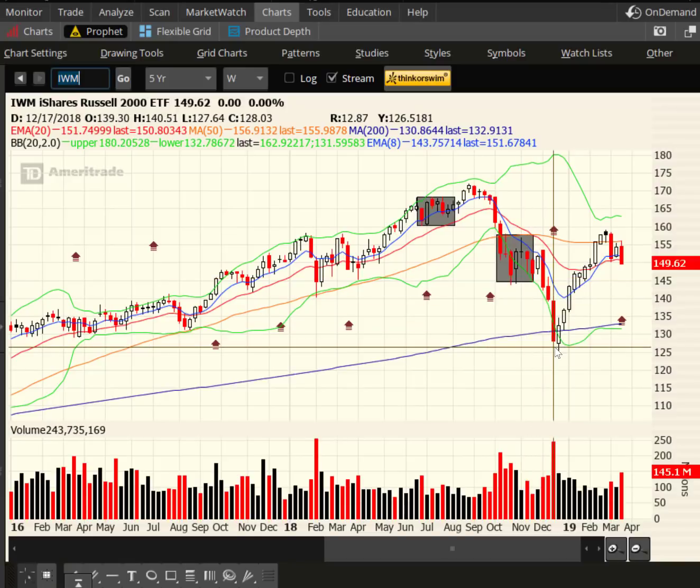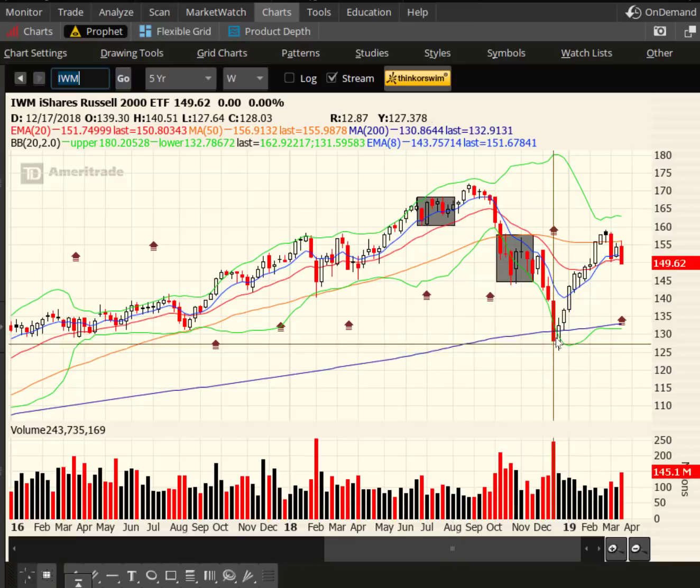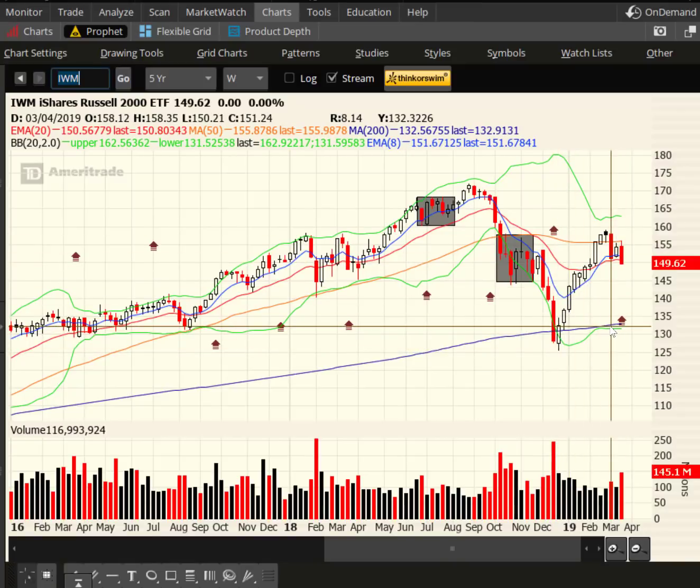Here's the left shoulder. Here's the head. Again, right shoulder here, but there's not a lot of support here. This went straight up, so we could easily come right back down. So on the weekly chart, the 200 period moving average, which is right around 132, $17 lower, would be the target.